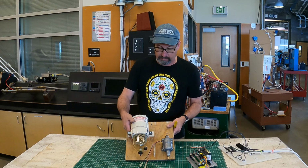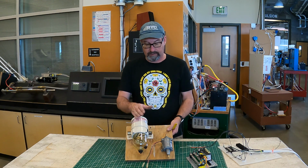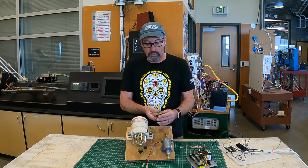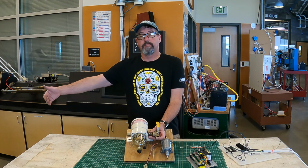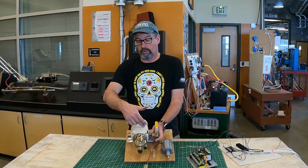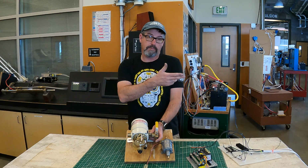So this was just a mock-up on an old piece of plywood, but this is going to work great. We might space it out just a little bit. We've got a 3-way valve. We're going to have a T so that our fuel comes from the main tank and comes in normally through the Racor into the Yanmar.